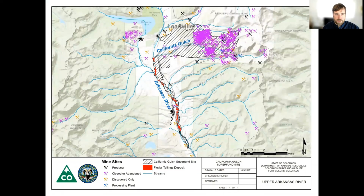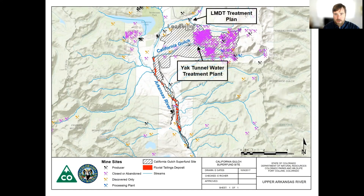So here's an overview of the California Gulch Superfund site. You can see the boundary of the California Gulch Superfund site is shown in the diagonal crosshatching. Individual mines are shown in the purple and black X's on the screen. The high density of purple X's on the east side of California Gulch is what's known as the Leadville Mining District. You can see the location of the Leadville Mine Drainage Tunnel and the Yak Tunnel there on your screen. Both of those tunnels received treatment plants to address those point sources of metals pollution.